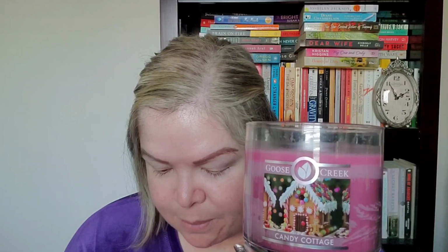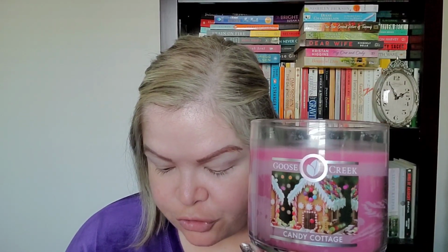I lit this one a couple of times and then I put it in my warmer. The scent notes are sugared gumdrops, berries, cotton candy, raspberry sorbet, sugar, and vanilla. So very sweet, very cloyingly sweet, very berry, very sugary. This one, it is exactly gumdrops and berries and raspberry and sugar.